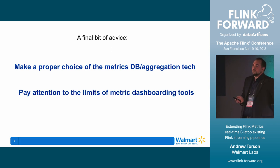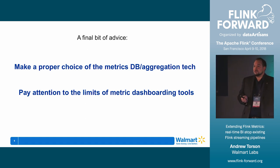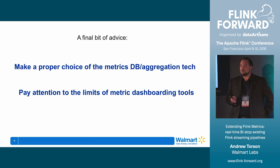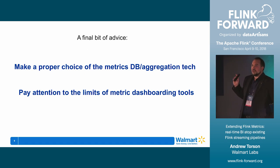And the second one, which is more important, pay attention to the limits of your dashboarding tools. So typically, once the metrics are stored in your time series DB, you want to query them in real time using some sort of dashboarding tool like Grafana or Tableau or Python, like Jupyter Notebook. Those tools have big limitations. So learn about those limitations, which queries they can execute, and which stores they support, and is there any limiting features like alerts enabled or disabled for this?